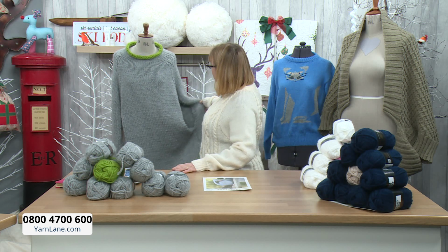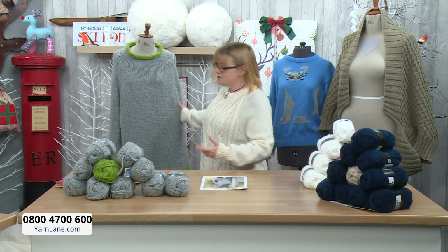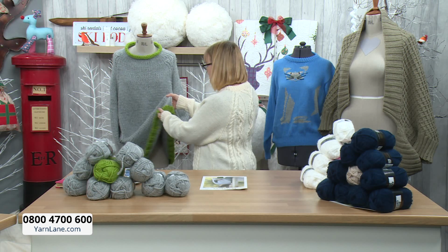Isn't that lovely? Oh, its top looks like it's going to fall over. So the poncho is knitted in a super chunky knit. It features a main colour. We've got 3 different packs for you today. But it features this main colour, which in this one is grey. And then it has a contrast colour, which is an apple green for this bundle. And that's on the top, and it's also on the bottom rib.